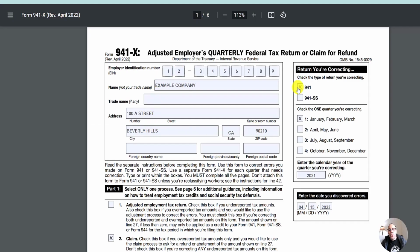And make sure you check off 941 because we're amending the 941 form. And make sure you check off the quarter you're doing. For my business and all my friends' businesses, I had to file 6 separate 941Xs. 3 for 2020, 3 for 2021. So make sure you check off the correct quarter you're doing. We're doing the first quarter of 2021. And you could put the date you're sending in the form. On part 1, you have to check 1 or 2.